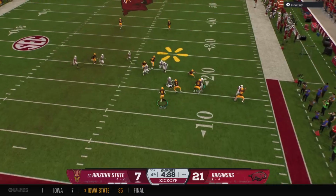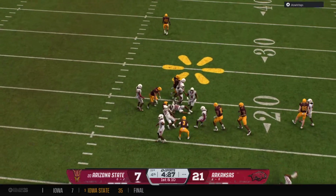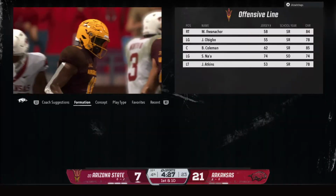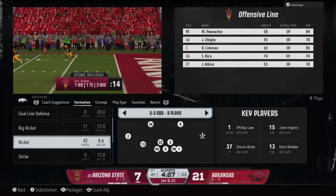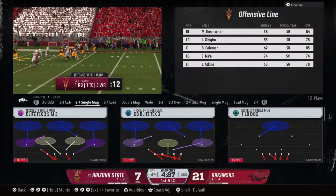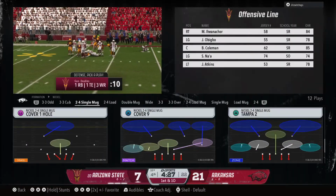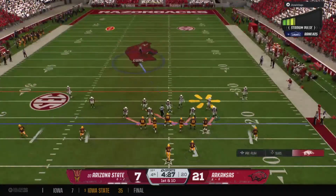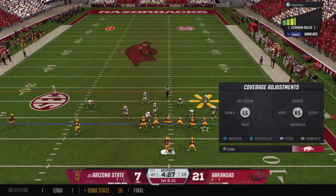Coming out with it, it's Hamilton. Pulled down at the 18, and the decision to bring it out of the end zone was not a good one. A little bit backed up to start this drive from their own 18-yard line.